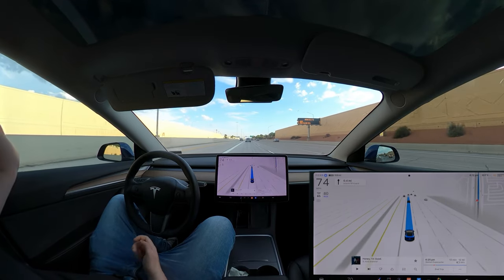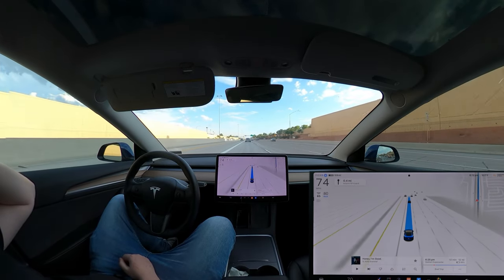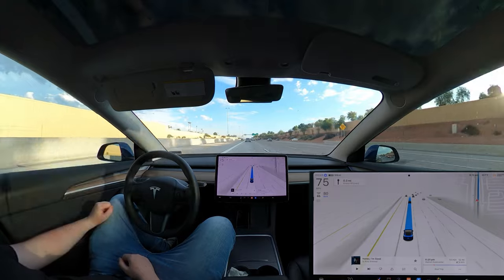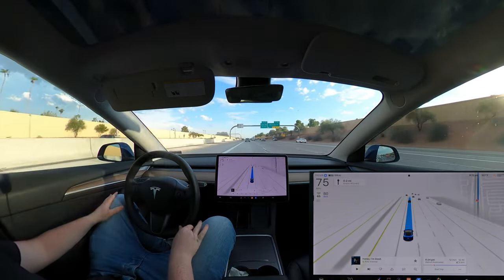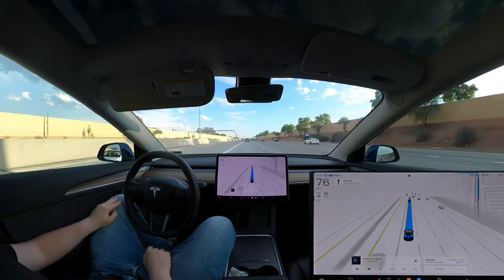No, it controls the wipers as well. Are those as good as everyone says? Yes, they are. Auto wipers. They're perfect. There's nothing wrong with them. Yeah. No, they are horrible.